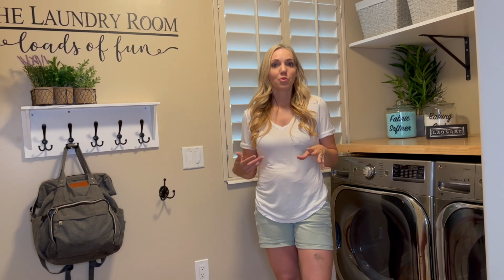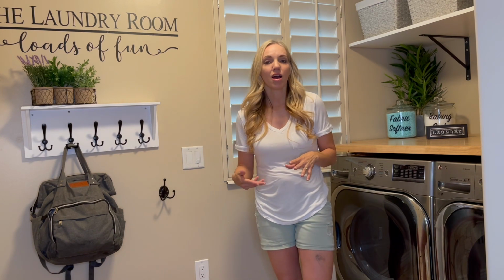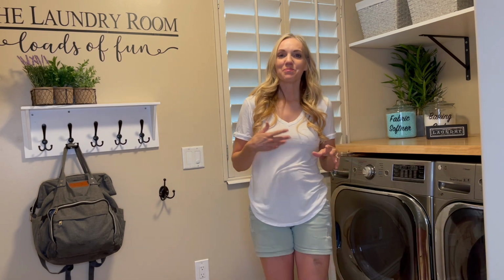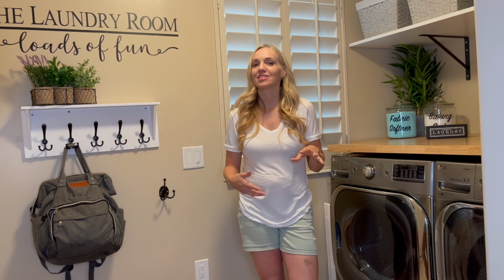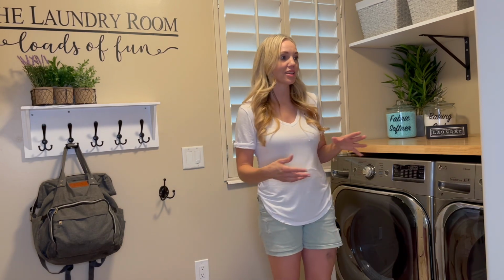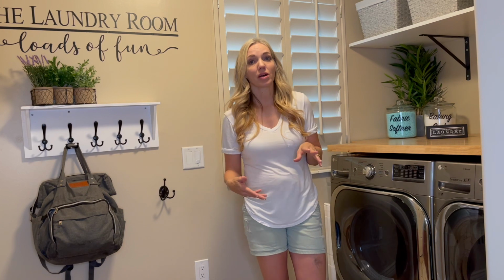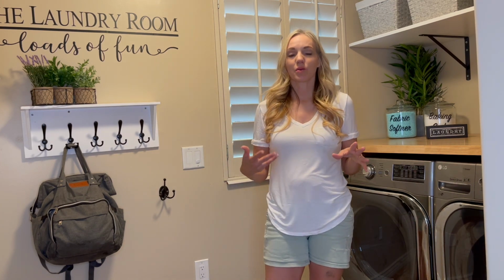So I ordered the new washer and dryer, and 2 days before it came in, I realized that it was too big for the space that I had. So I had 2 days to take out the old cabinets and make room for the new washer and dryer because it did not fit in the existing space. My old one was a stackable washer and dryer, and the new one was too wide and it didn't fit in that spot. And I didn't want to return it and exchange it for a smaller one just because we have such a large family.